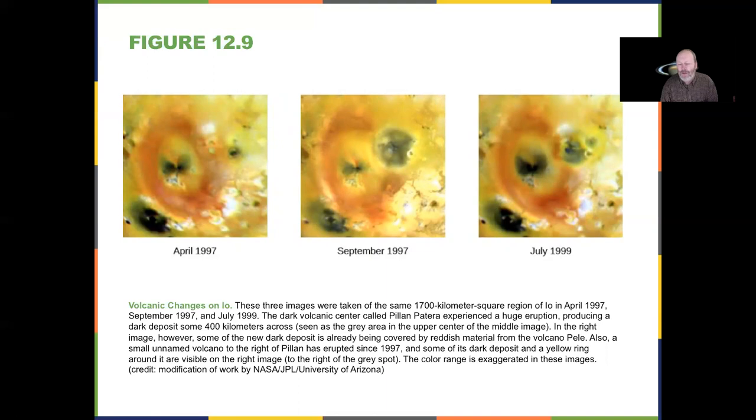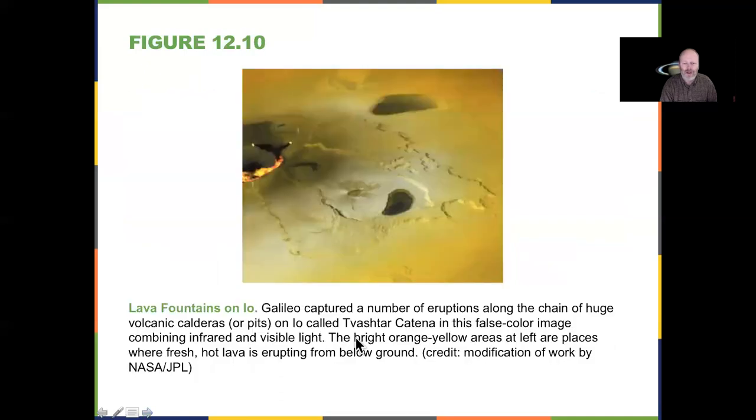Some planets, some moons take hundreds of millions of years to show any real variation in the formation of stuff because geology works rather slowly. That's not true on Io, though. When you have active volcanoes, things change really quickly. Notice this black spot here, sort of the right of center, grew very large here, began to change and shift over here just over the course of a couple of years. So we have major changes happening.